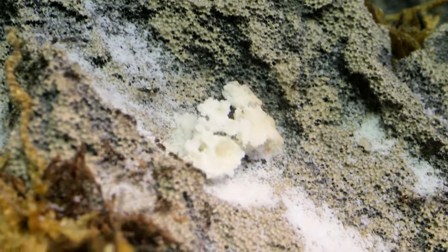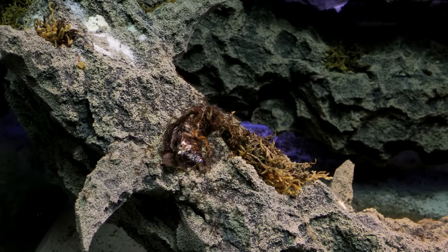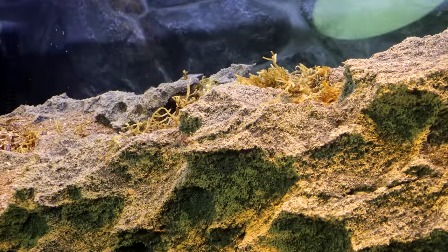No one cares about that cookie right now. They want their steak today. Watch this epic ant swarm, guys. This is truly one of the most beautiful sights in ant keeping.